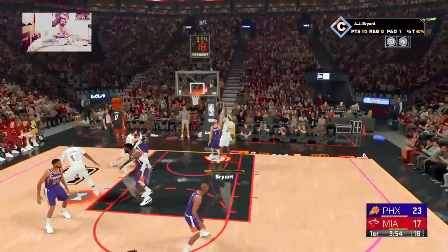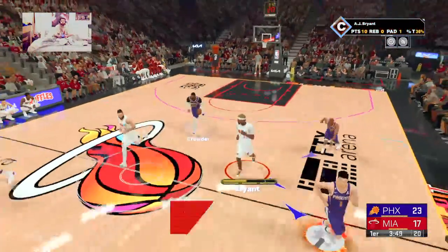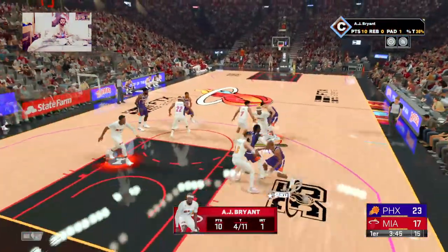Here's Bryant. That one is off. And Phoenix will come the other way. He just looks off this quarter. Looks like he's forcing it a bit right now. A little bit in his head.